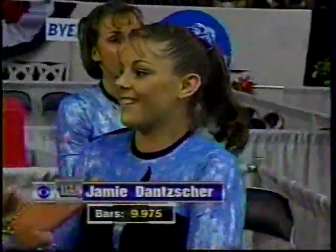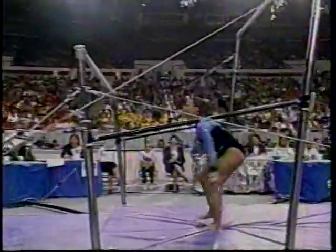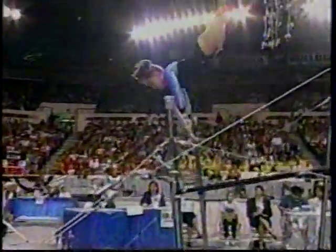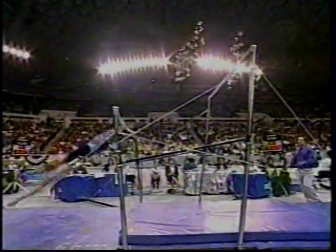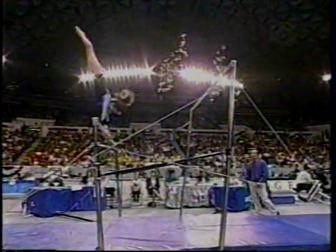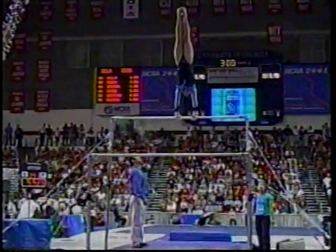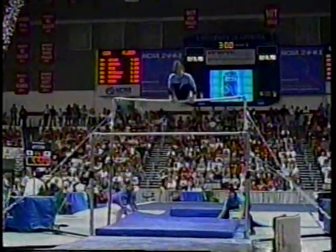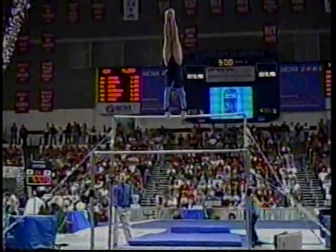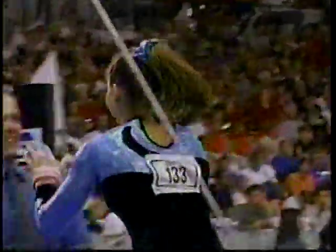Moments ago, Jamie Dantzscher scored a terrific 9.975, while Georgia's Cory Fritzinger performed on the floor. Amanda, take us through the routine. Well, I can tell you by the score that this routine is nearly perfect. It's going to be hard to find any deductions. Beautiful release move. Back to a packed salto. Creative transition right up to a back uprise handstand. Dantzscher scored two perfect tens in this event this season, the first time she stepped on the floor at the season opener at the Maui Invitational. Beautiful. Double Arabian dismount, perfect landing.